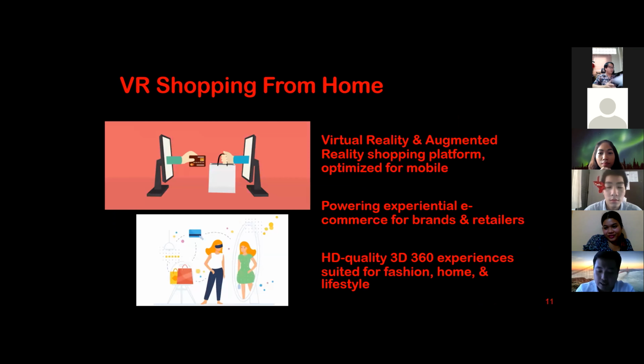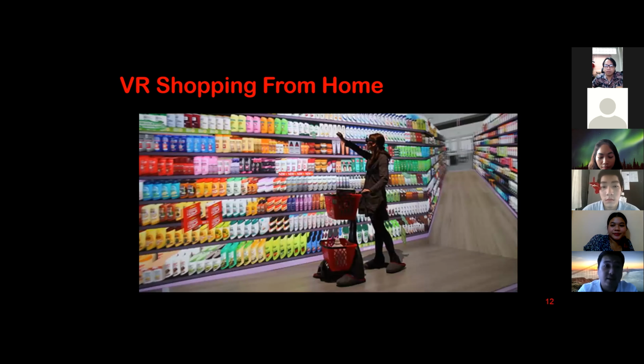Virtual reality and augmented reality are a shopping platform powering experimental e-commerce for brand retailers, and the HD quality helps you experience the suit for fashion, home, and lifestyle. This is shopping from VR. The target users are the shopper, sales representative, and brand owner. The output is the service from the department store, and people can shop more easily.